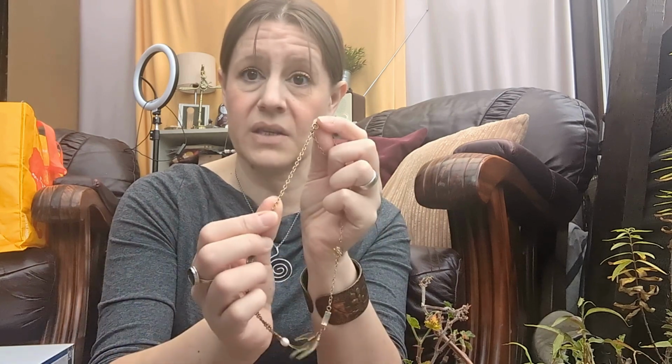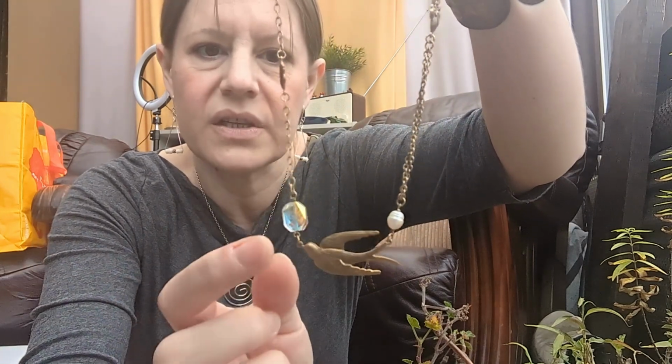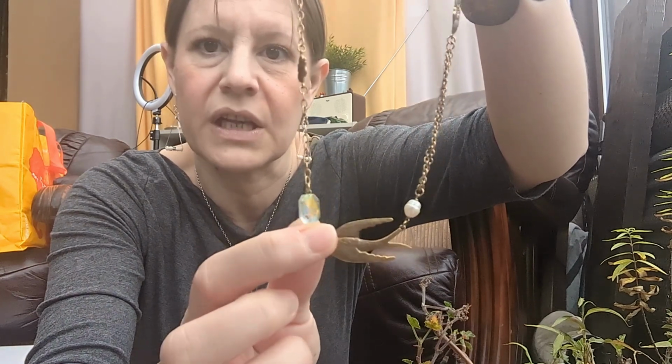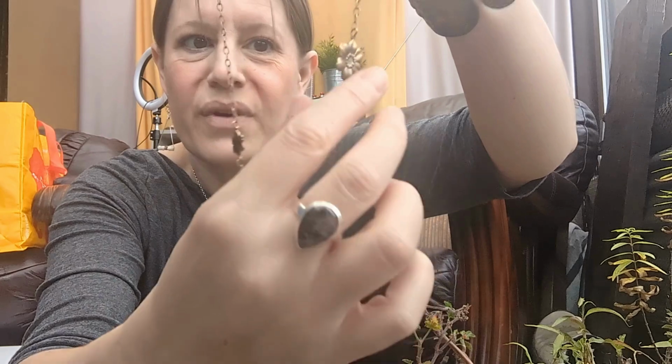And then this one, I think this is modern, but it's been made to look vintage, and I love the chain that it's on. I'm going to actually see if I can find some of this chain to do some jewellery making with. But this is beautiful. There we go. So it's got a lovely bird, and then it's got a nice vintage style bead, a glass bead with that Aurora Borealis finish to it. Nice little pearl, and then it's got these little brass flowers as well, which I thought was lovely. That was £1, so another bargain.